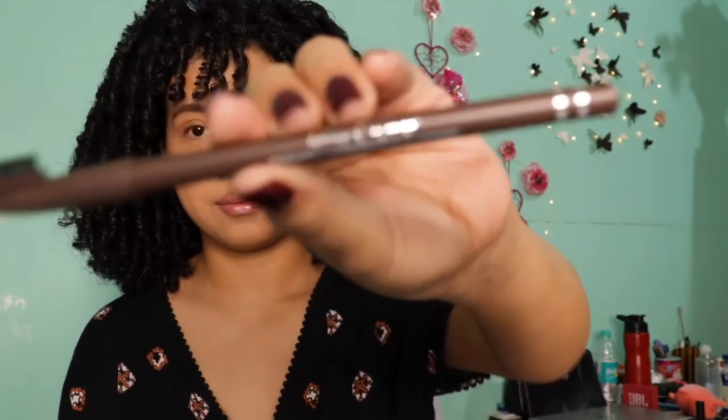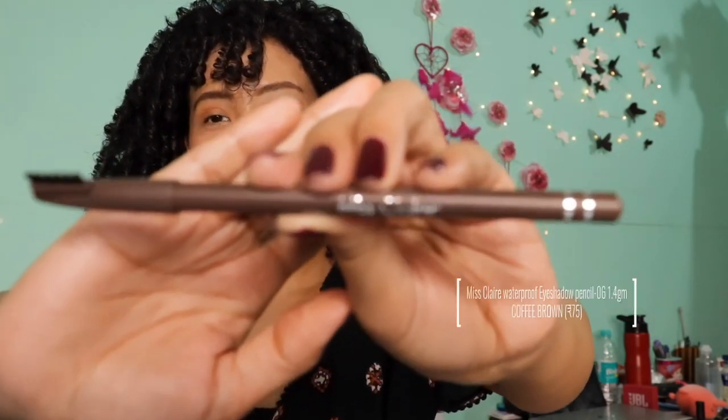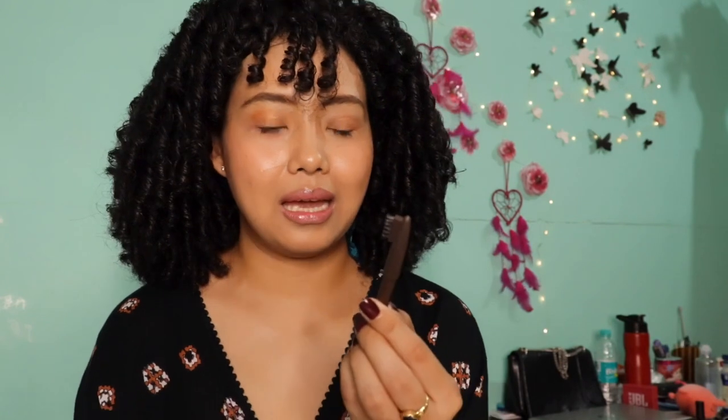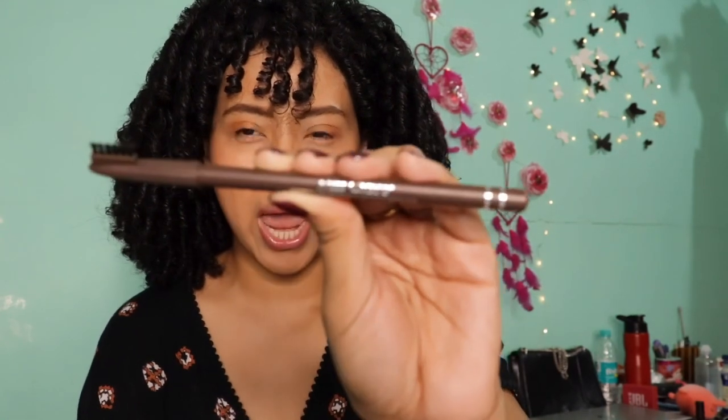And next product is eyebrow pencils from Miss Claire. You know what, this is the cheapest product. I'll never forget the price of this one. This one was 75 rupees only. I was going through some eyebrow pencil products and I found the rating was also quite high, so I bought this one. I don't know how it's gonna turn out, but I'm just gonna give it a try.